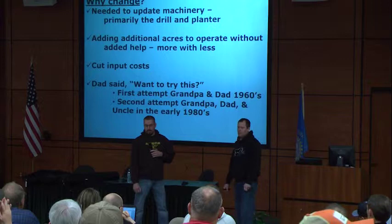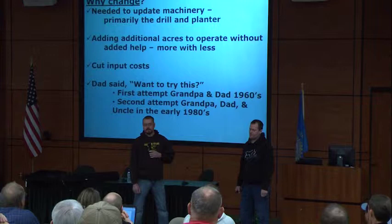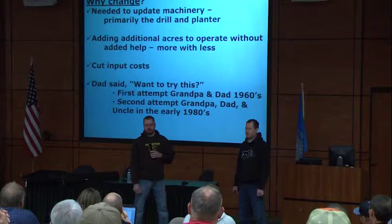Why we went to no-till: the biggest reason is we needed a bunch of new machinery, primarily the drill and the planter. We're taking on more acres all the time, and we didn't have them hired out for the most part. So we were trying to do the same amount or more with the same amount of help or less. We were looking at a way to cut input costs. And then Dad wanted to know if we'd want to try this.